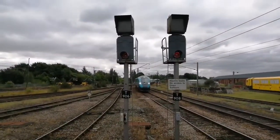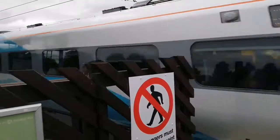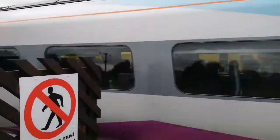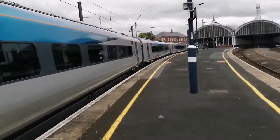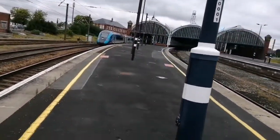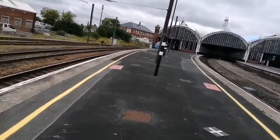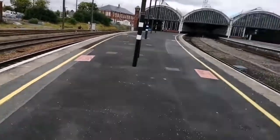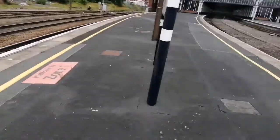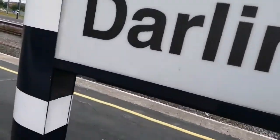Next train arriving is a TransPennine Express service, 802219. This was a very special train, well, not special, but when it left Liverpool Lime Street this morning, it was a 10-car 800, right? It was that unit and 802203. Now, that unit dropped 802203 off at York, and 802203 went off to Doncaster IEP.